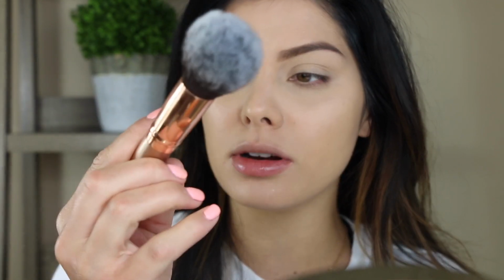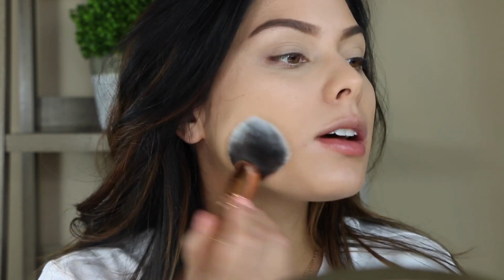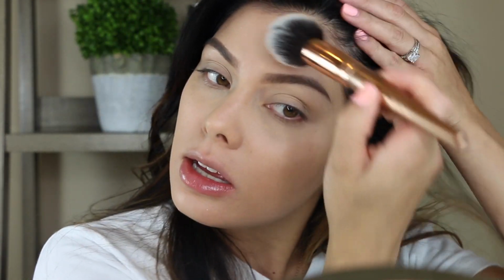Now to set the rest of my face, I'm using It by Betty Pores pressed powder per usual, and I'm going in with this Morphe brush. It doesn't have a number. It comes in a set, I believe. I don't know if they still have it online, but if they do, I will link it. I've been wanting to try some different brushes out. I know Sigma has some good brushes.